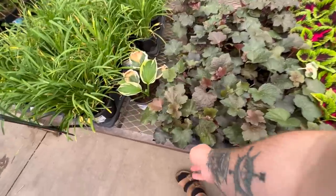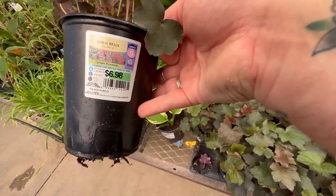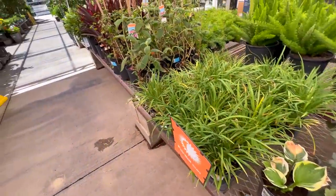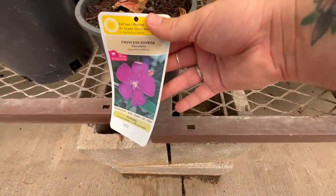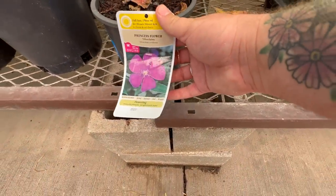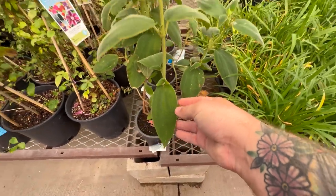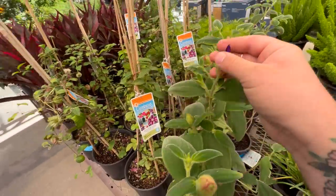Some heuchera. $7. What is this? This is coral bells. What is this? A princess flower. I've never seen this before. Like soft velvety looking leaves, and it looks like this one's about to flower. That's a very purple color.